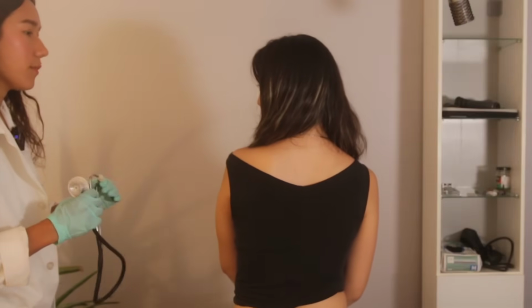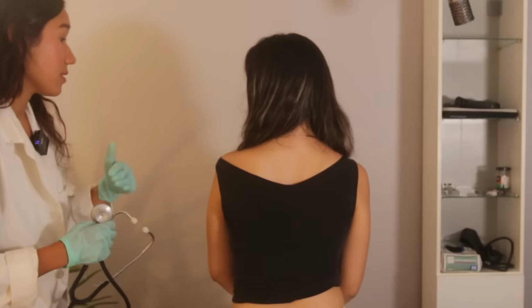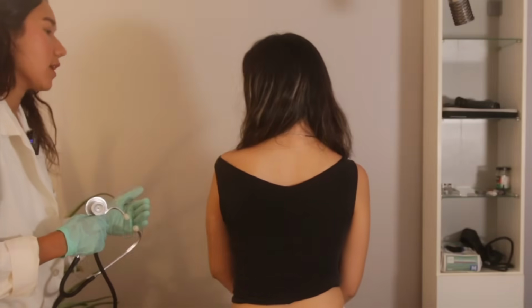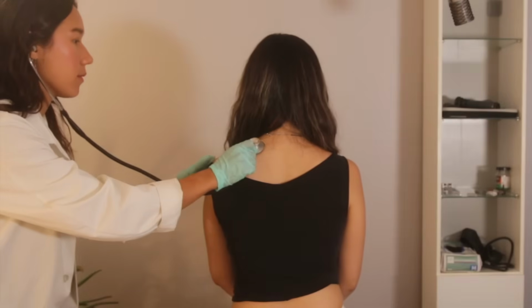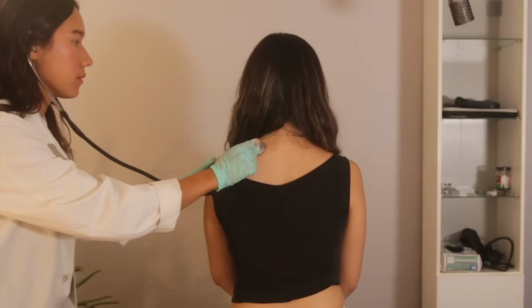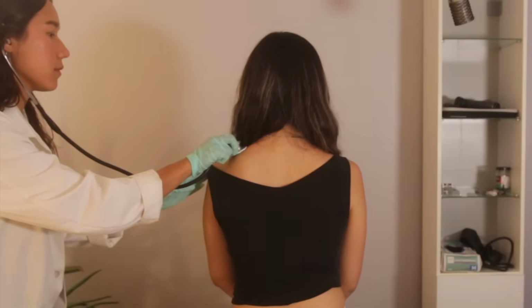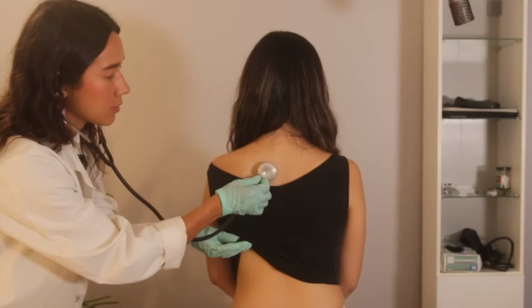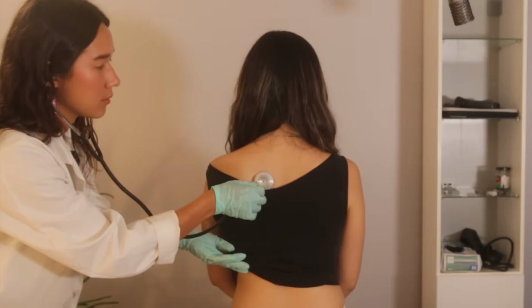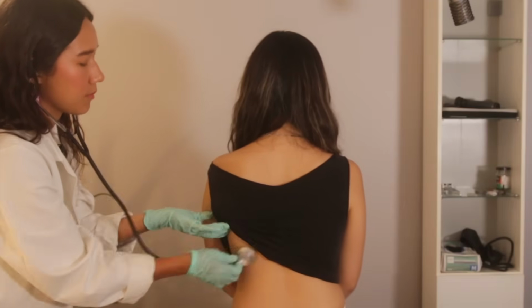I want to try 2 techniques. So we'll start with whispered pectoriloquy. And you're just going to say 1, 2, 3 in a whisper voice. And I'm going to keep listening in. 1, 2, 3. 1, 2, 3. 1, 2, 3. Just going to go down here. 1, 2, 3. Okay. 1, 2, 3.